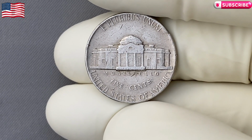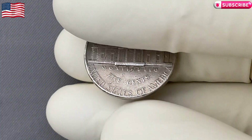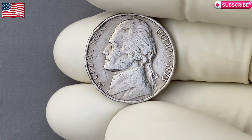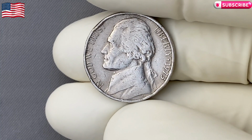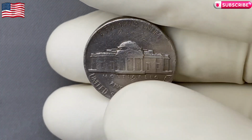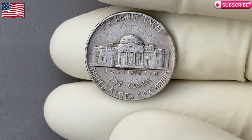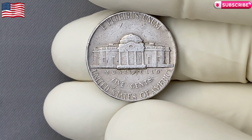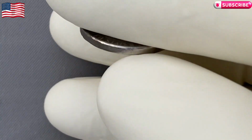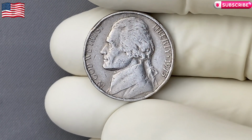Adding to the intrigue, some 1973 5-cent coins have been discovered with unique minting errors. These errors can include doubled dies, off-center strikes, or even unusual die cracks. Such anomalies are the result of imperfections during the minting process and are considered highly collectible. Each error coin is unique, making it a one-of-a-kind treasure for collectors.